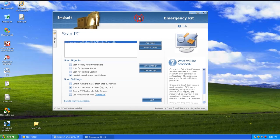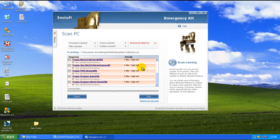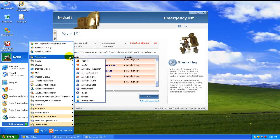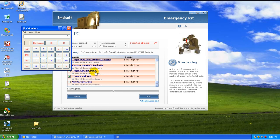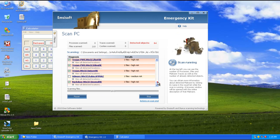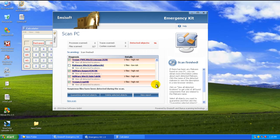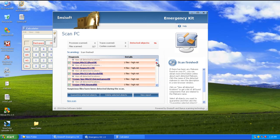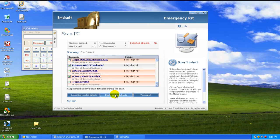Welcome back, everybody. I just did the update, and now in Emsisoft I've opened up the scan, and as you can see, I've selected the new folder, so let's do the scan and see how many it gets and how many it misses. That way we'll be able to compare the detection ratio of Komodo and Emsisoft. Okay, so it's already found a lot of stuff. Okay, so the scan's over, and it's found 96 things, so we'll hit the delete button. We'll delete everything that it's found.